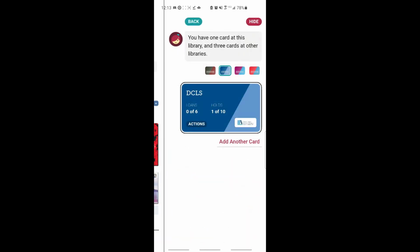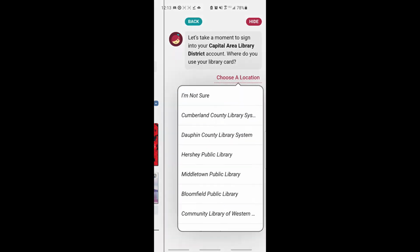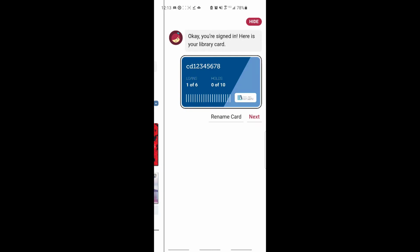Add another card. So you can see with my DCLS card, I can have 6 loans and 10 holds, and I will show you what that means later. Add another card. Choose a location. We are Dauphin County Library System, and the card number is CD 1, 2, 3, 4, 5, 6, 7, 8. That's my Already Access account, and the PIN. Sign in. Cool, I'm signed in, and here's my library card.